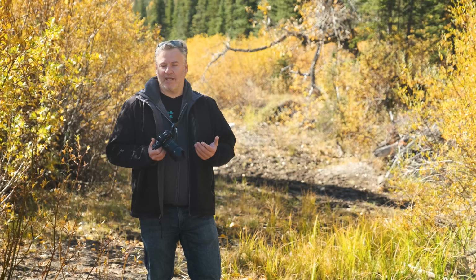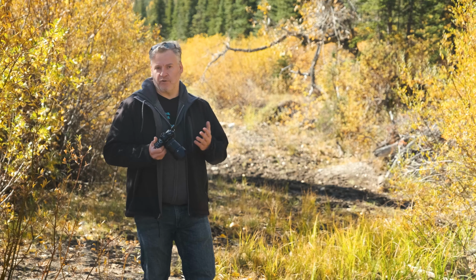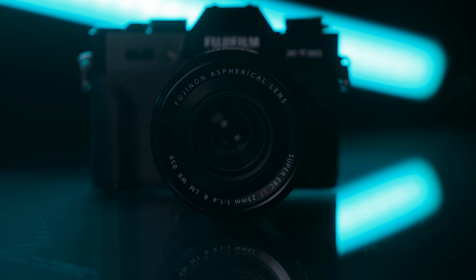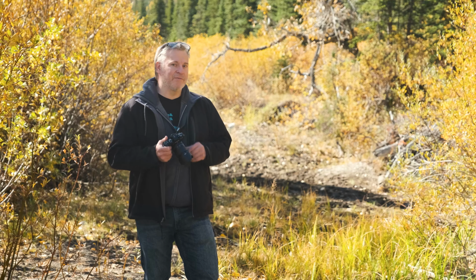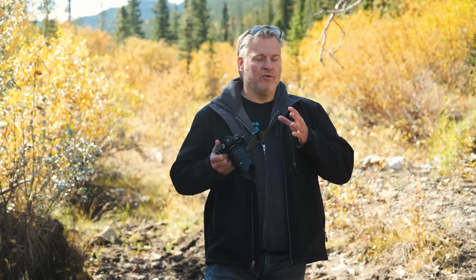I'm always really excited to get my hands on new gear to play with and test out, and in this case it's Fujifilm's latest two products. We have the brand new XF 23mm 1.4 LMWR lens, and we also have the brand new Fujifilm X-T30 II. So between these two items we have a lot to talk about, mostly about the lens, so let's get into it. First off, let's talk about this brand new body.